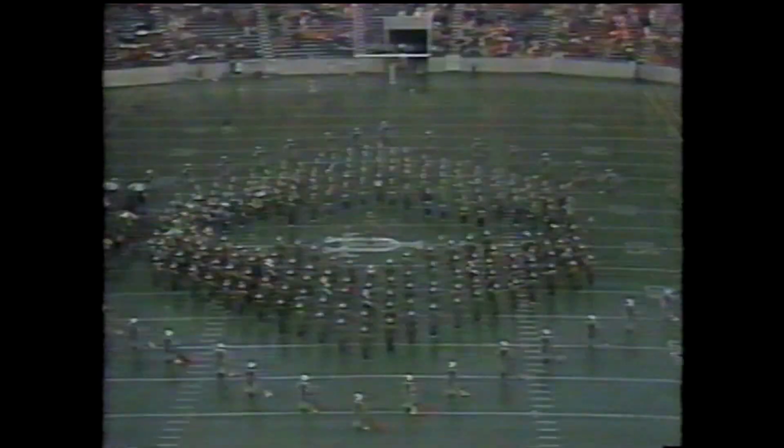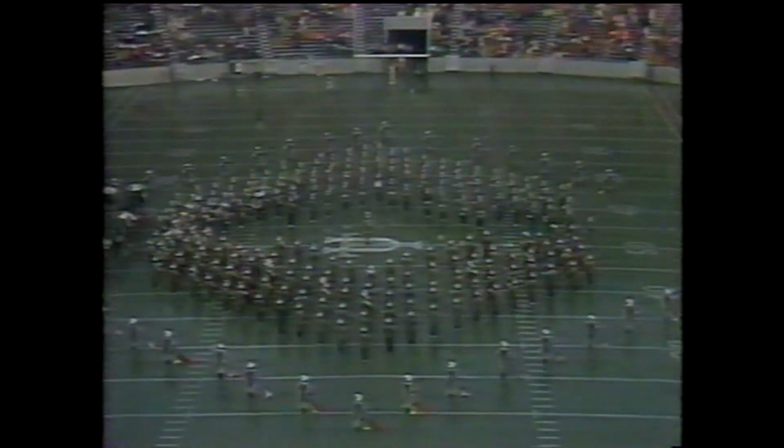As the Pride of the Southland band performs, you can see that some of the fans have filed from the stadium, but not as many as you might suspect. Once you get wet, there's really not much you can do about it. Tennessee leading 27-3, turning turnovers into scores. And we'll be back with the second half in just 1 minute.